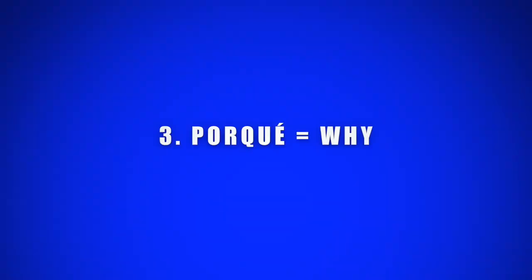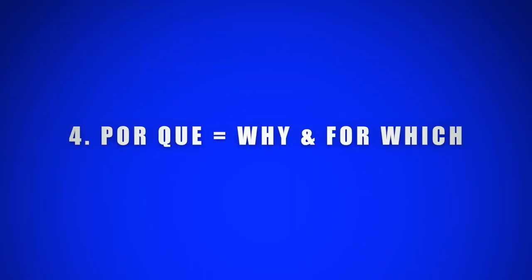Porqué number 3. This is all together and with a tilde at the end. This one is used when giving a reason and it has the same meaning as why followed by a reason. The last porqué is por que, no tilde. And it is directly translated to why or for which.